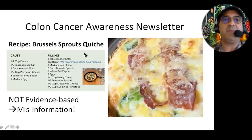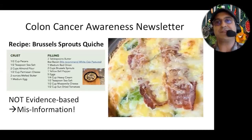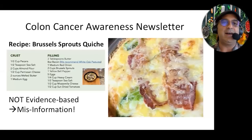So hopefully it won't go over time, but talking about misinformation in healthcare, a patient sent me this yesterday, so I just made the slide last night. It was in a colon cancer awareness newsletter from a healthcare practitioner group that's training people all over the country, focusing on ketogenic diets and this kind of aspect. And they're calling themselves integrative, which I'm doubting right now.